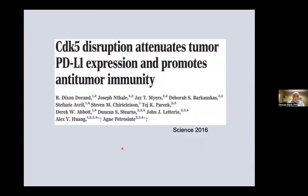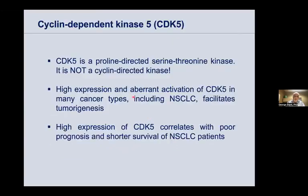Okay, and we got a tremendous hint from this paper published a few years ago in Science by colleagues at Case Western Reserve, showing that CDK5 is very important to attenuate PDL1 expression and promote anti-tumor immunity. So what is CDK5? Despite its name, CDK5 is not a cyclin-dependent kinase. It is a proline-directed serine threonine kinase. It's not a cytokine-directed kinase. That was an error in the original nomenclature.